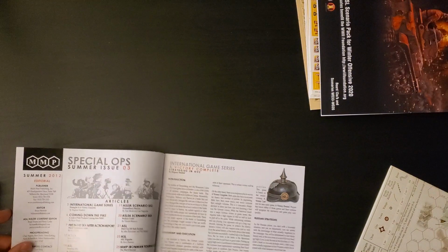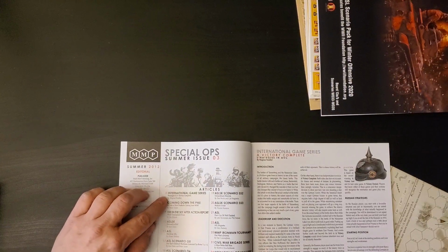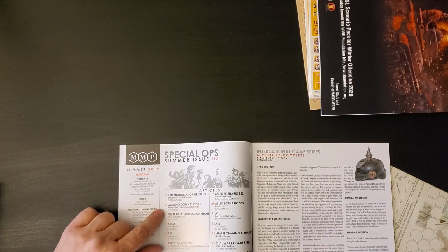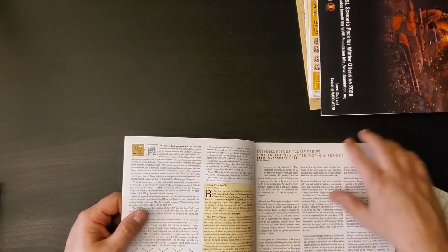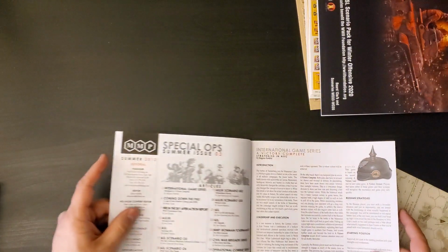Rules to that are bound into the magazine. Article-wise, we have an article on a Victory Complete, which is this one from the International Game Series. This is an International Game Series game. Usually those are by non-American designers. We have, coming down the pike, new products coming from MMP. Now this is summer 2012, so actually it would be amusing to read that to see if there's anything there that hasn't come out yet. This is something about Fire in the Sky.